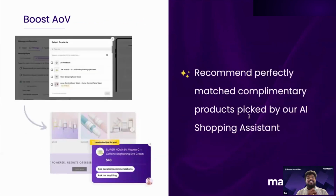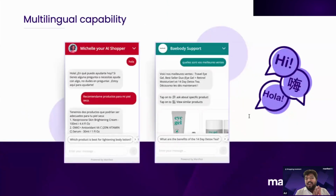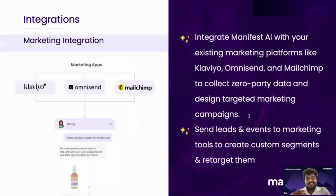The third thing is about boosting the average order value. We do that by recommending a perfectly matched complementary product, again picked up by our smart AI assistant. Remember I told you that this AI assistant is going to live and breathe on your site 24/7, 365 days. And you might have a question: what if my customer or a visitor is using the site on the other side of the world? It could be from Germany, it could be from Spain. That's when we also support multilingual capability. Based on the question, the AI is smart enough to answer in that particular language itself.